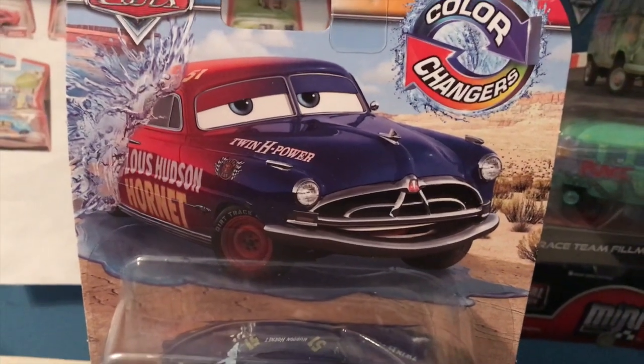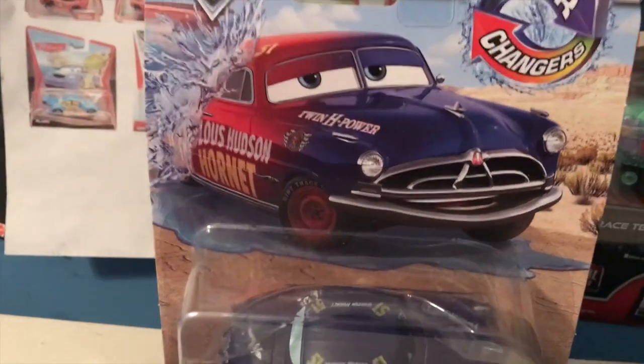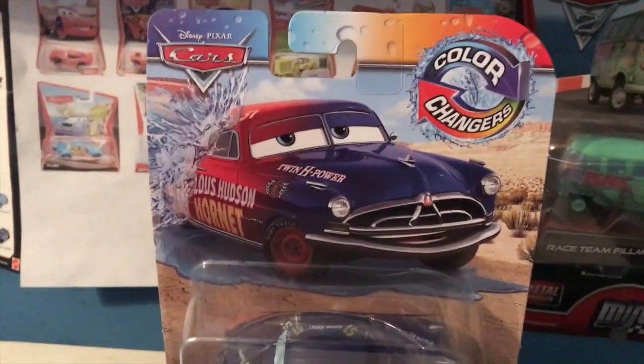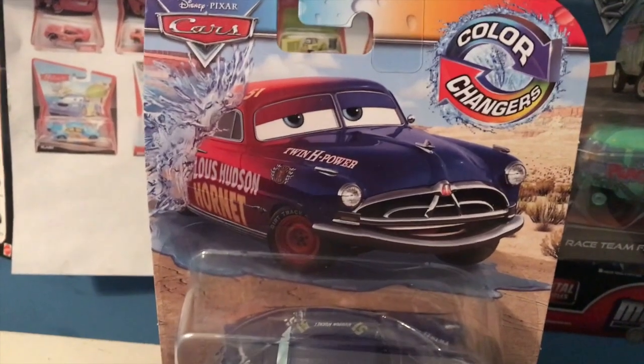Ever since the color changers were brought back in 2020, they've been absolutely knocking it out of the park with them. And one of the first new color changers released after they brought them back was a fabulous Lightning McQueen that went from blue to red.